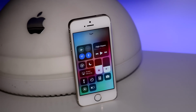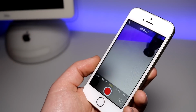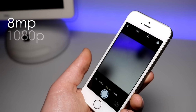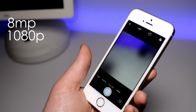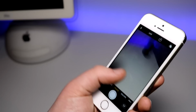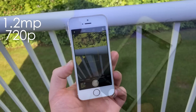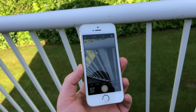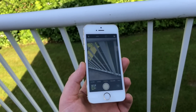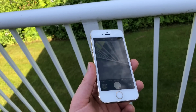The camera is something that doesn't quite hold up in 2018, but is still decent enough to get you by. It has an 8 megapixel rear shooter with 1080p video. Pictures look okay, not amazing, but for most it'll be fine. The selfie camera, on the other hand, is pretty brutal with only 1.2 megapixels and 720p video. But that shouldn't be a huge deal unless you're really into high quality selfies. It's fine for FaceTime and Snapchat, but again, if you really need a good front facing camera, then you're going to have to go for the 6S or better.